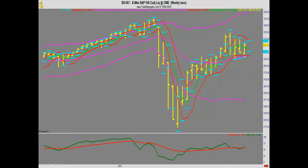I was looking at support down here in the 2960 area as being an interesting buy potentially this week, but they did not get down there. They opened above that and just sort of started up. The 3055 area could be a real negative if it were to hold and knock them back down, but that doesn't seem to be the case. They seem to be working back up.